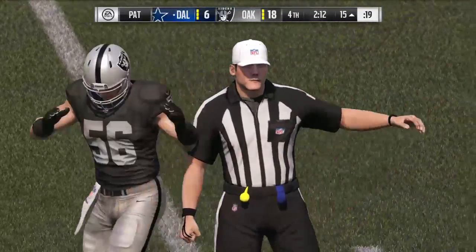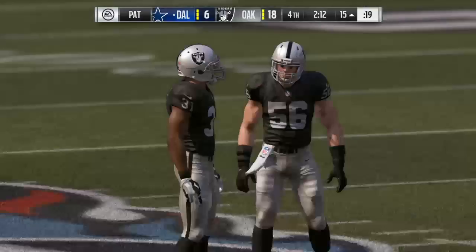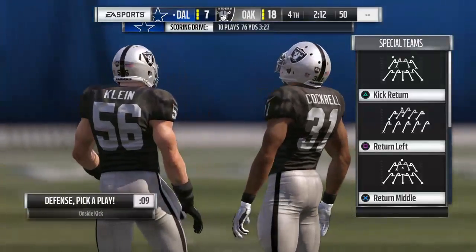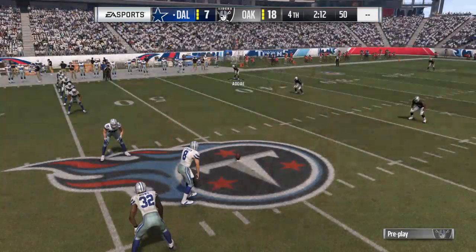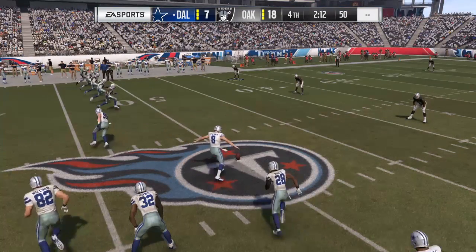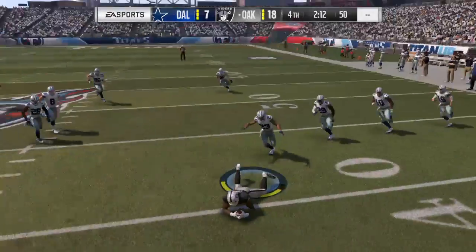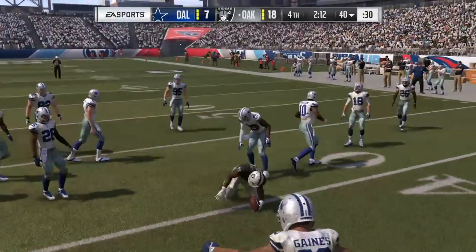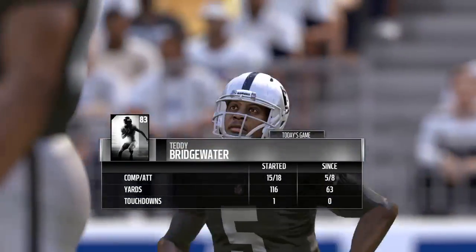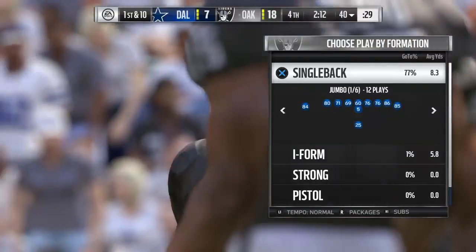Roughing the kicker. Defense. Uh-oh, flag comes out here. This is going to be roughing the kicker. When you're going back there on the kick block, you've got to go to the right point. That didn't happen. Ran into the kicker. The penalty flag had to come out. And the hands team for the Raiders able to secure it. Getting set to go again here, Teddy Bridgewater coming back onto the field.